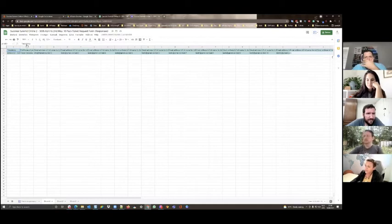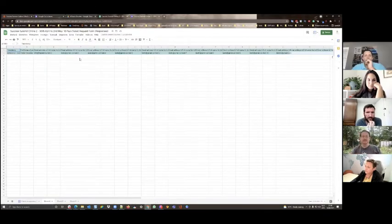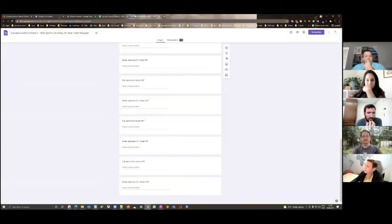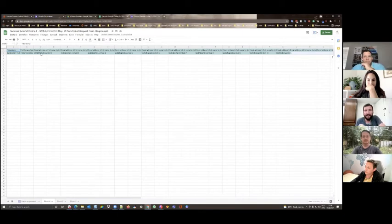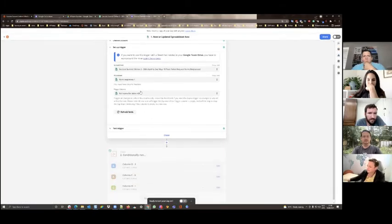So what I basically did is I created a Zap where a row is added in the Google Sheet. And then the trigger is the row, column 3, because column 3 is column C. One second, I get a bit confused. Anyway, it's the trigger for the first submission.